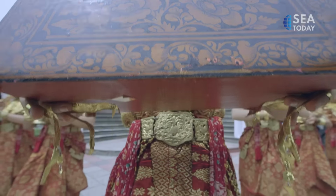We went to check out one of Palembang's many songket manufacturers, and boy are these fabrics eye-watering. That's a massive collection. Wow. So colorful.